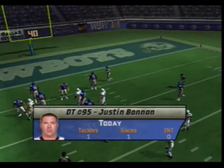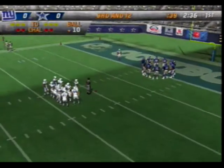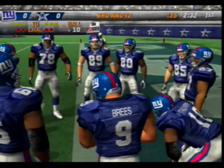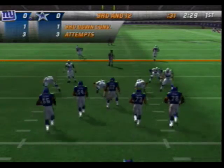He's got a great combination of size and move. He won't be winning any races, but he's good at getting after the quarterback. And let me tell you, you never want him to be the guy falling on top of you. It's now 3rd and long after the sack. Ball on the 10-yard line.